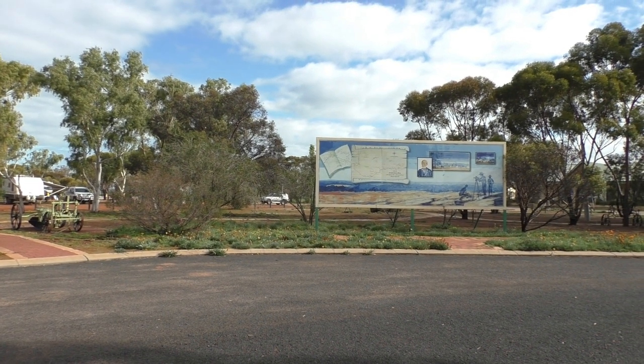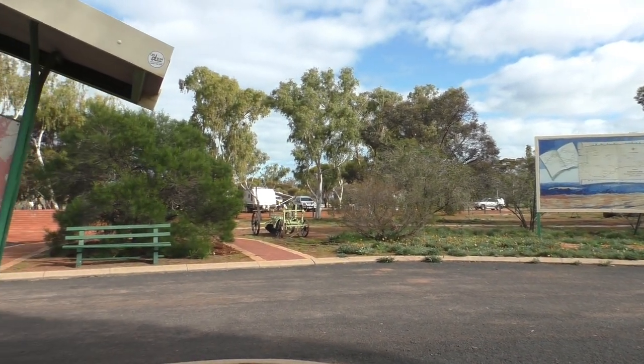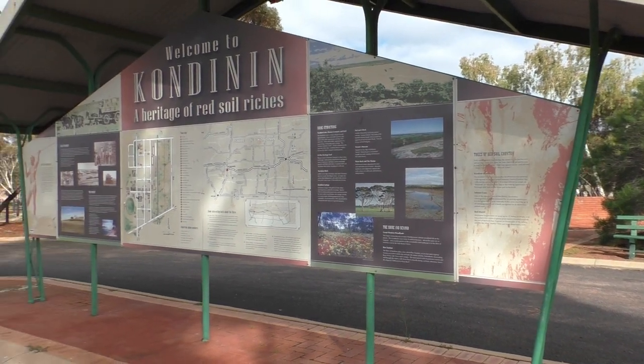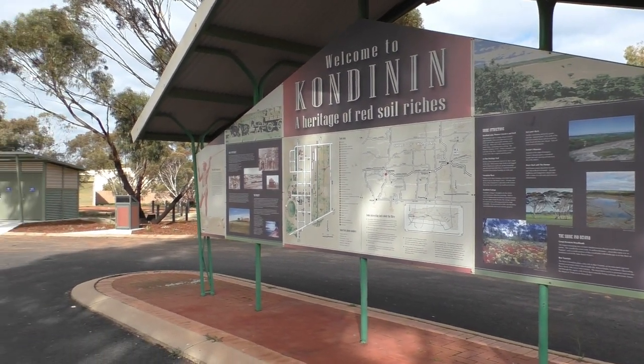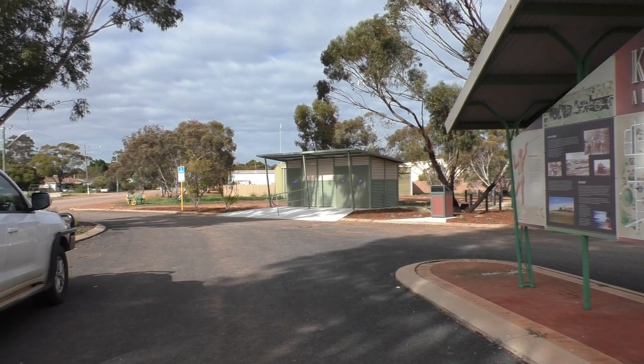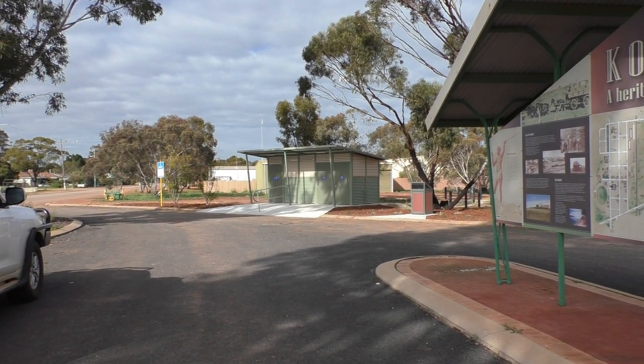And just outside the caravan park, there's a little info bay. And next to that is a public toilet. So if you are only just passing through and you need a loo, good place to stop off.